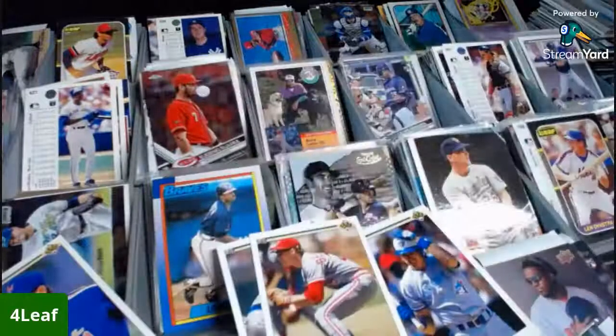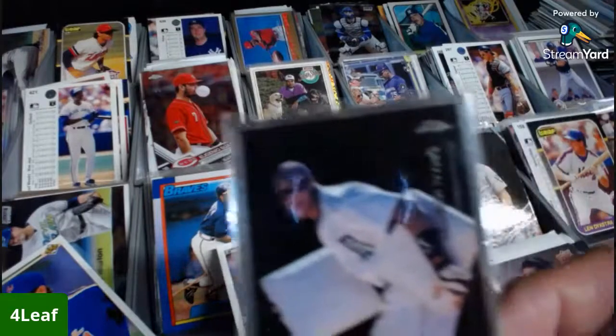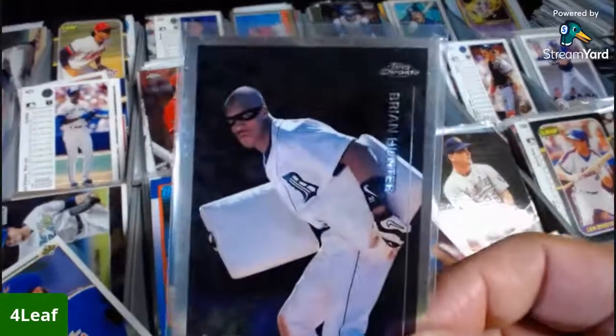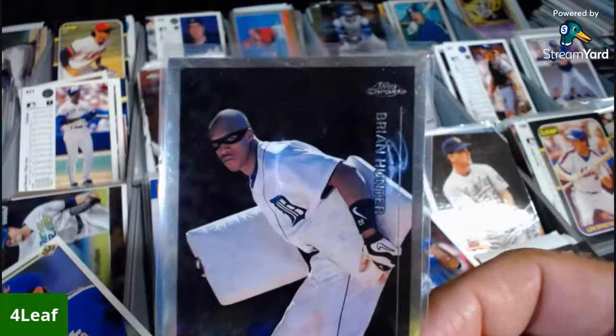Yeah, Brian Jordan. A lot of people forget about Brian Jordan. Brian Jordan was that two-sport kind of deal, pretty good at both, football and baseball. There's Brian Hunter, stealing bases. Waka, waka, waka.